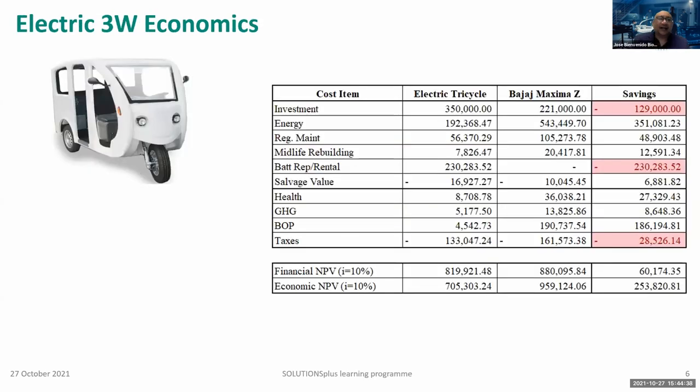So what are the economics behind this type of tricycle? I'm sure you're pretty familiar with the Bajaj type of tricycles. I'm going to take the bigger one. In the Philippines, we have two types, the Bajaj RE and the Bajaj Maxima Z. The Bajaj Maxima Z is the bigger one, having a capacity comparable to the electric tricycle that we are comparing it with.